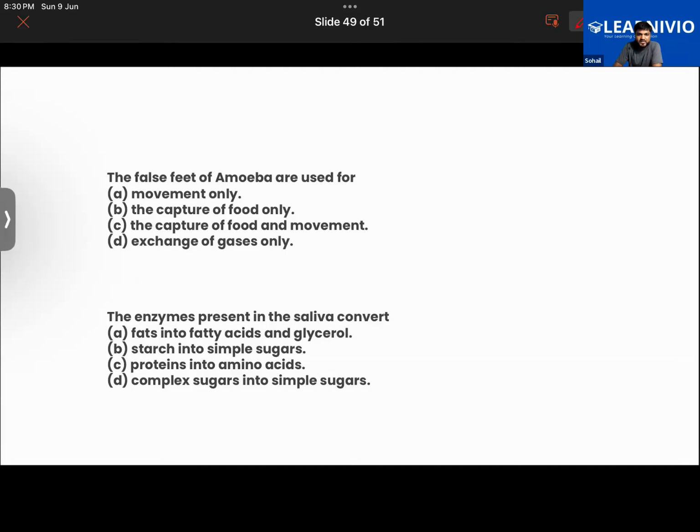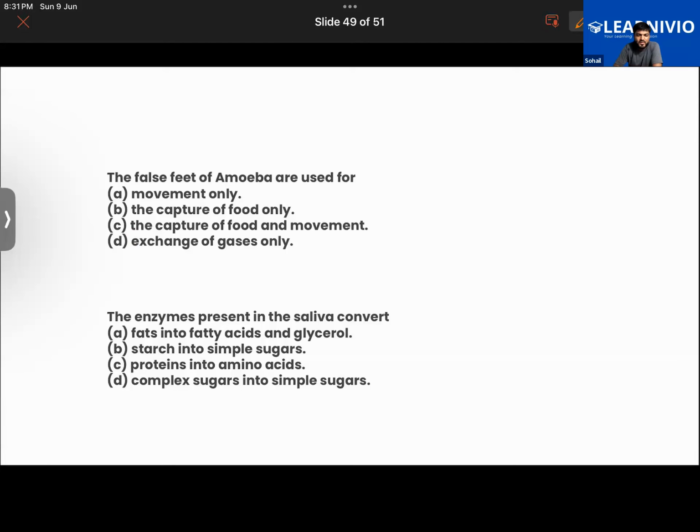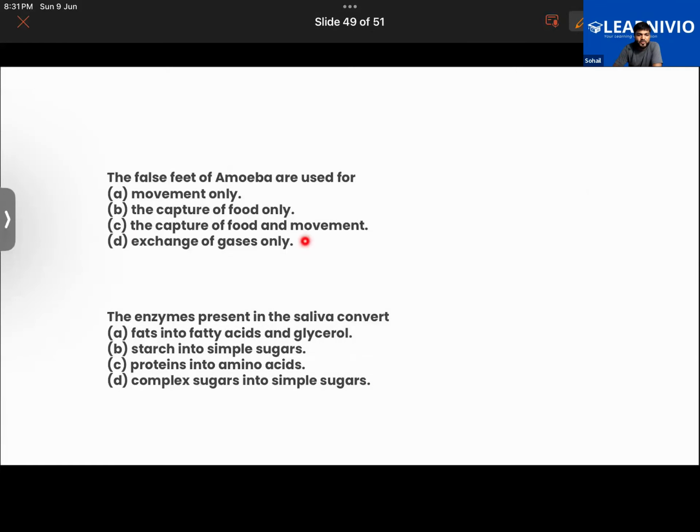Let us quickly understand this one also. The false feet of amoeba are used for? Answer in the class only, guys. Is it only movement, or is it for capture of food and movement also? We have learned that it is for capture of food and movement. Pseudopodia help the amoeba in movement also. They form leg-like structures. False feet, we call pseudopodia, basically means pseudo means false, podia refers to feet. So they develop false feet and that helps them to move, capture food and for movement also.